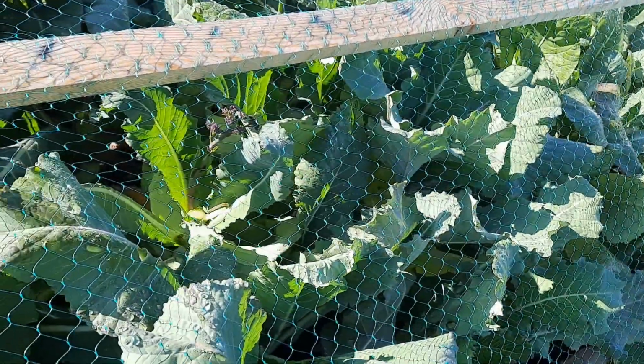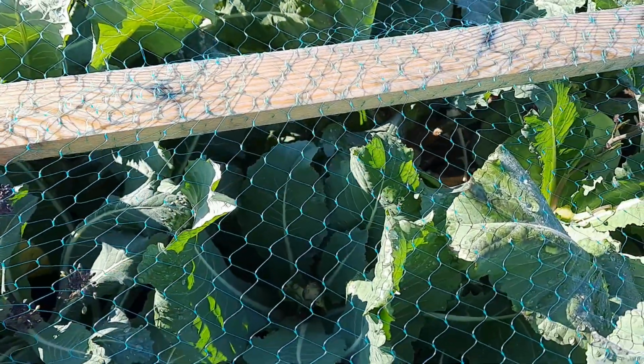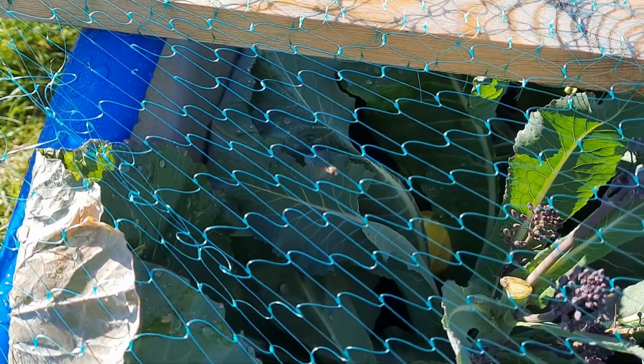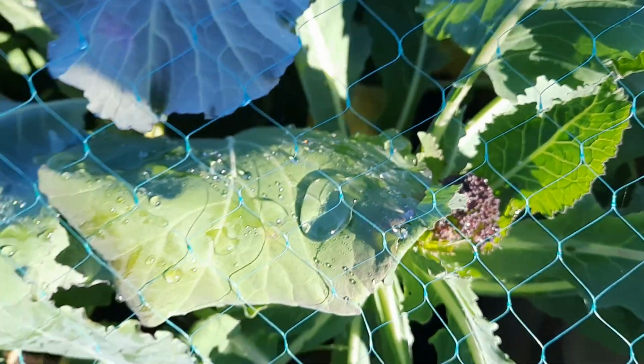Broccoli, I'm a bit disappointed with the broccoli. I have harvested some, but this purple broccoli seems to produce single stems with very small flowers. There's a little hornet of some kind buzzing around that broccoli. So next year I'll be changing the kind of broccoli that I grow, because I do eat a lot of that. It's not a disaster as such, because I am eating it. It's just that they are small, they're not big heads.